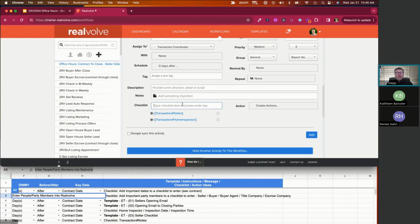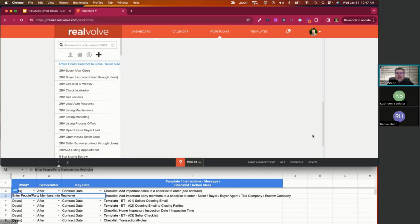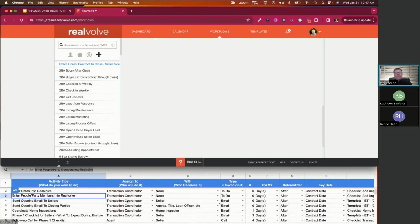Once this activity comes due, you add them into the list here. If they weren't in there, then it adds them to the party members section in Realvolve, so you don't have to go through and worry about who's missing. You've defined your process and you've added all your different party members. If they don't matter, whenever you go to complete this activity, if there's not a seller two, there's an option to say ignore this name and go on. But at least it's a tickler to make sure that everything gets done. So then we click on add on that. So we've got those first two.